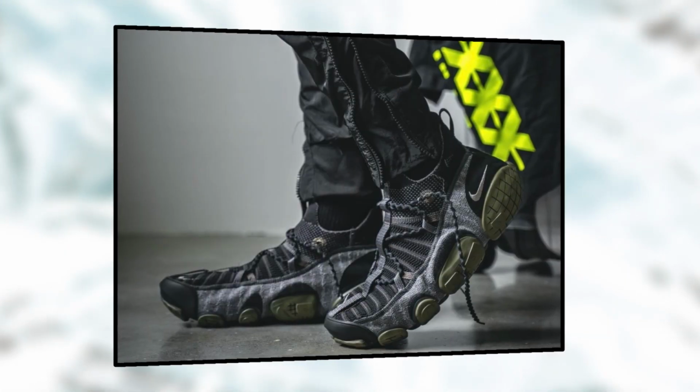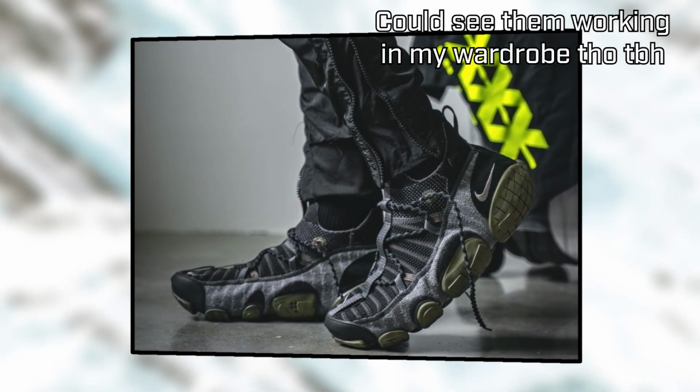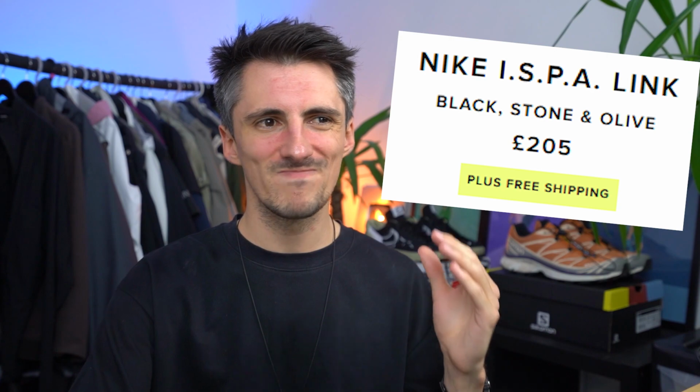This does kind of come at the expense of looks, in that the ISPA Link is a pretty weird looking shoe, even by my standards, but I always appreciate the existence of experimental stuff like this, even if it's not for everyone. This would be a great thing to review and look at in more detail, but that high retail price, it's kind of hard to stomach, not gonna lie. Let's look at a different angle.